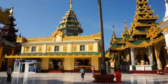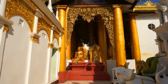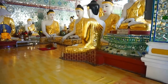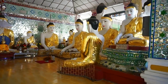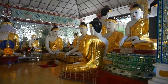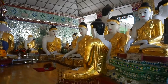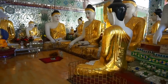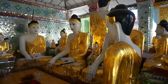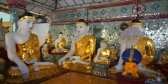Take a lot of photographs or videos, you're allowed to do so. Ignore the noise, it's a noisy place. And enjoy the sights. And go inside as many temples as you can. You may think that looking at Buddha statues could be a little bit boring if you're not Buddhist, but every temple is different. The architecture is different, the layout of the interior is different, and each temple is just magnificent. Truly magnificent.